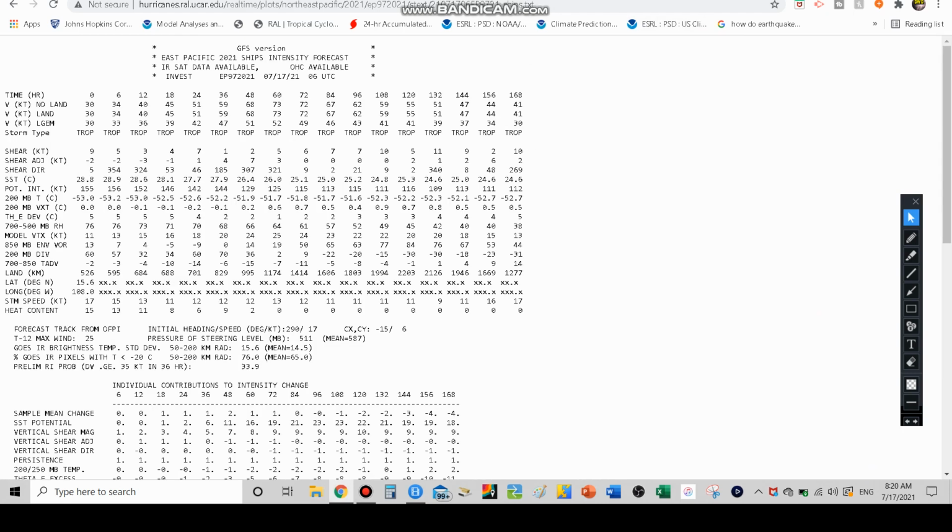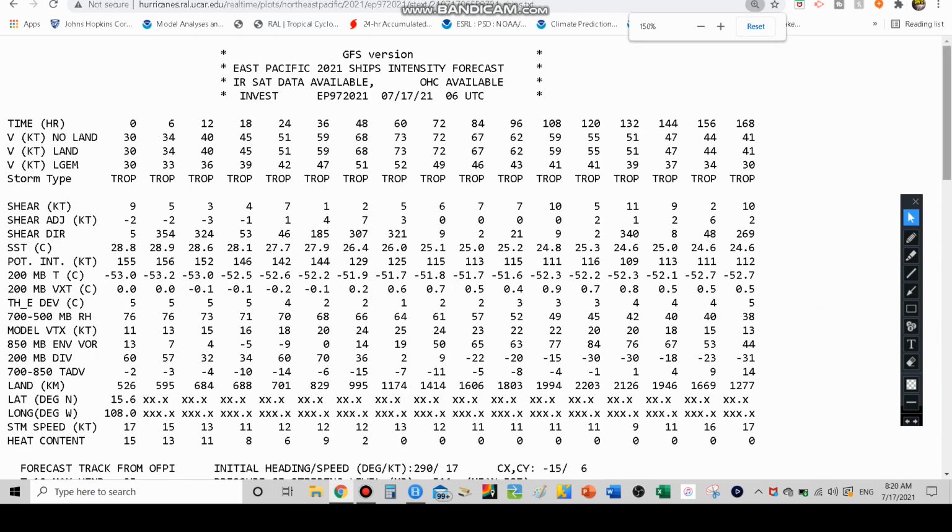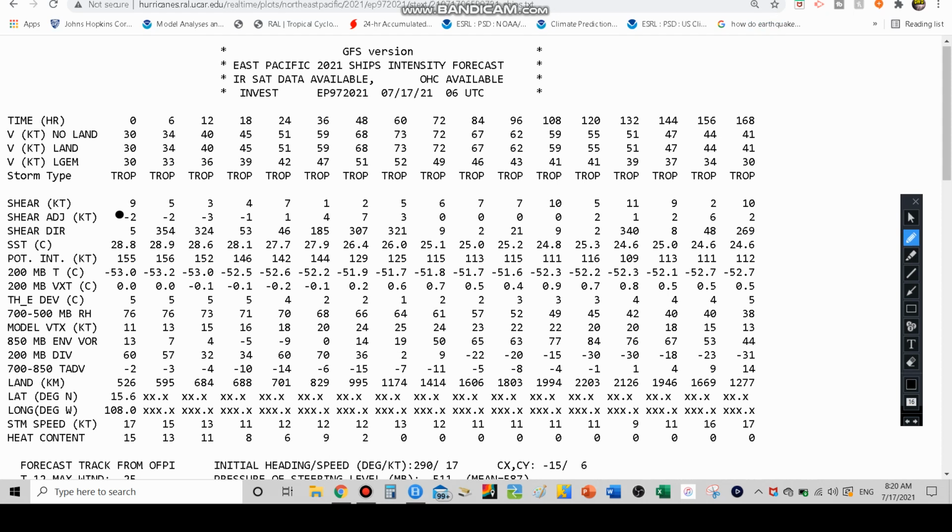All right, so here is the ship diagnostics message, the GFS version of it. Really, wind shear is low the entire next 7 days. The problem, though, is the sea surface temperatures: 28 Celsius, 27, then falls to 25. So according to this, it's going to hit those cooler waters in about 3 days or so. So it's going to have about 3 days to strengthen.